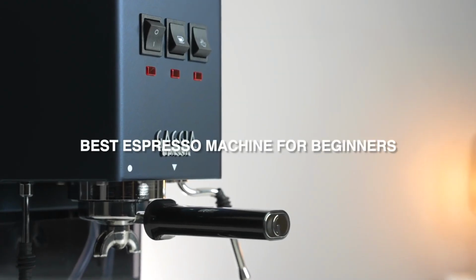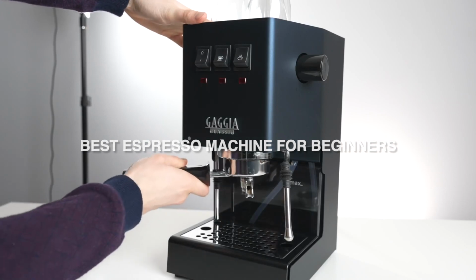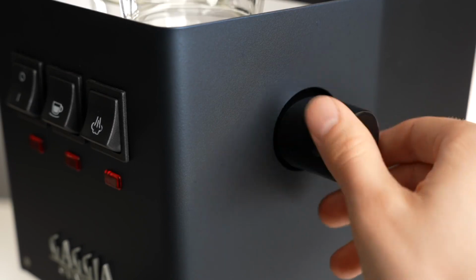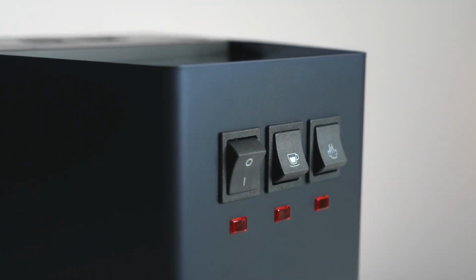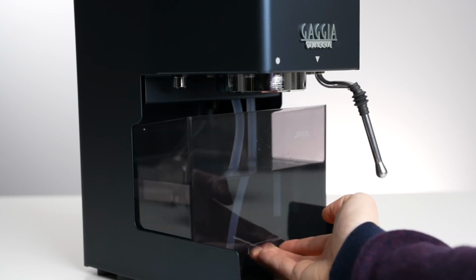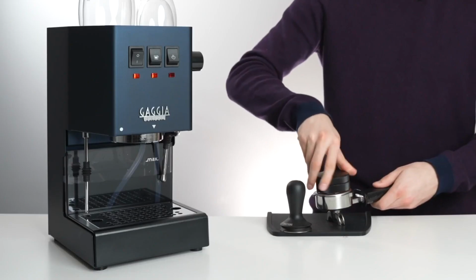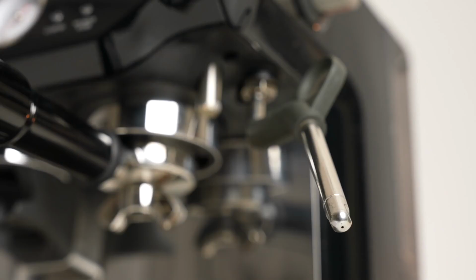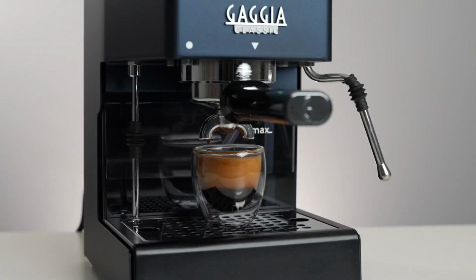Best espresso machine for beginners, Gaggia Classic. Gaggia Classic is a no-frills machine that will get the job done, noting that it's also relatively affordable. This semi-automatic machine has a rapid heating boiler, 3-way solenoid valve, and 58mm chrome-plated brass portafilter. It also has a built-in commercial steam wand to produce foamy, frothy milk.